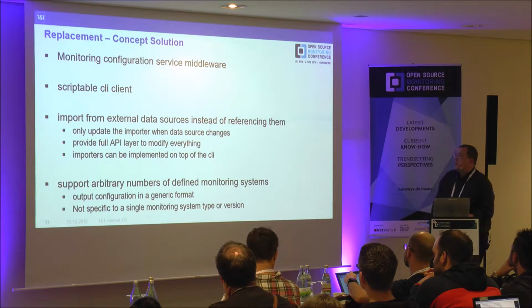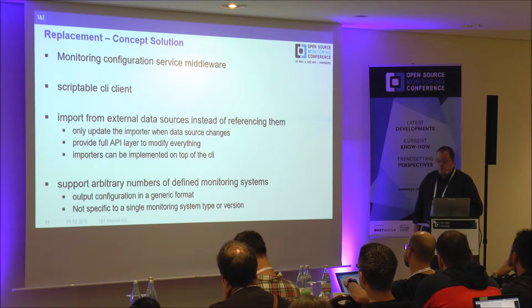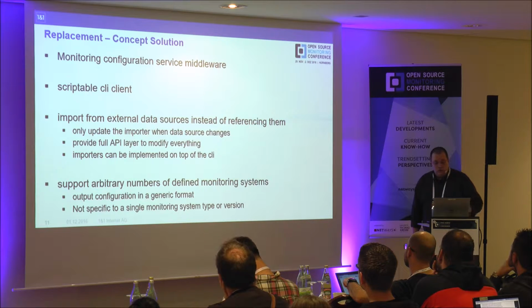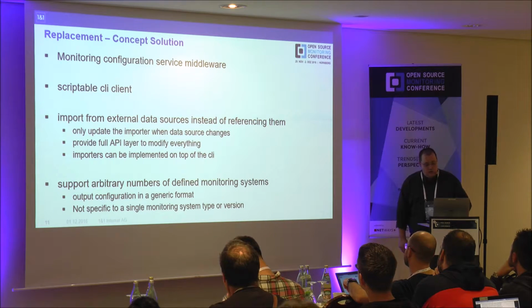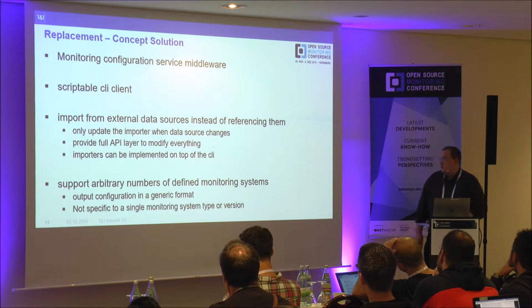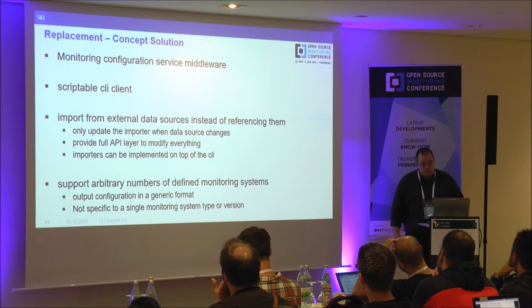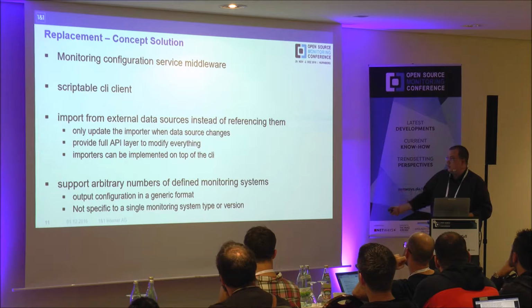So what we came up with, and what was pretty clear at the time, was we need a configuration service middleware. We need a scriptable CLI. And then we want to import from external data sources instead of referencing them. So by importing all the data that we need, in the disaster recovery case, we know that we have all the data we need to restart the system. And if one of the external sources changes, like a new inventory system, we only need to update the importer.